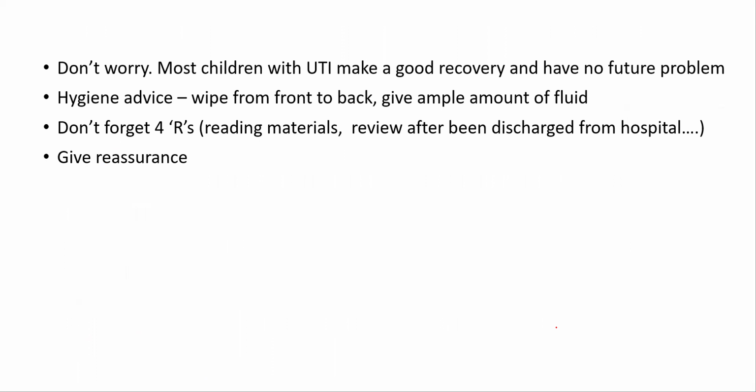Please don't get stressed. It is not an uncommon condition in female children. And most of the children with urinary tract infection don't have any underlying abnormality, and they make a good recovery without any complications. Once she is discharged from the hospital, please come for a review with me. I would like to review her and discuss the urinary tract infection in detail with you. Please make sure you always wipe from front to back and give her ample amount of fluid. I'll give you some reading material. You can read that on the way to the hospital. And as I said, I will review you once she's discharged from hospital.